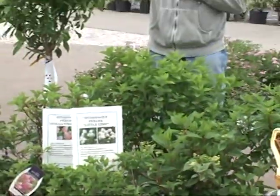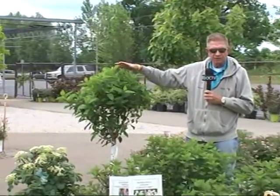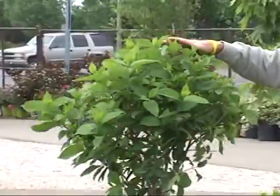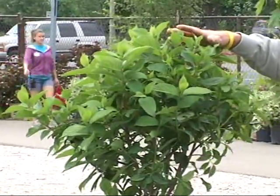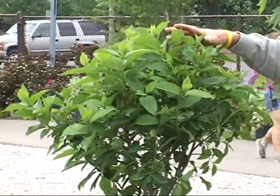We also have the tree form of the paniculata. This happens to be the Limelight. I've got Pinky Winky, I've got Tardiva, I've got Unique, and I have Snow Mountain varieties. I believe I've got 5 different varieties of the tree form of the paniculata.